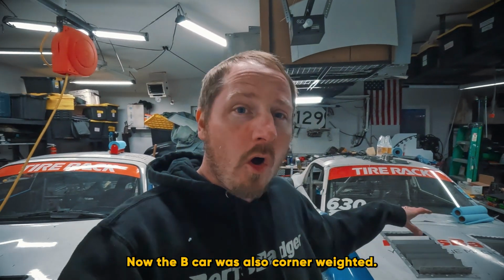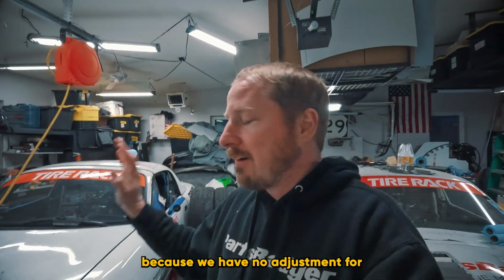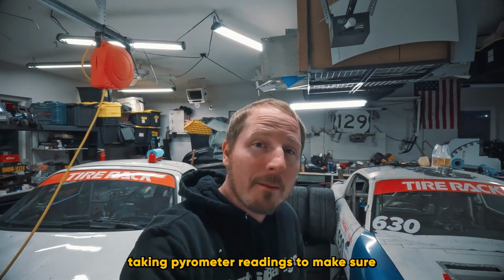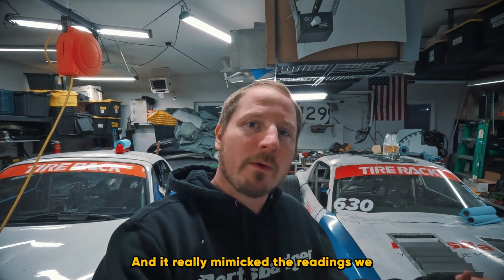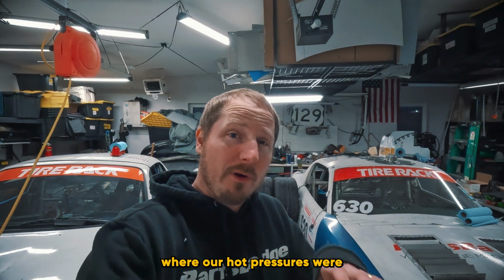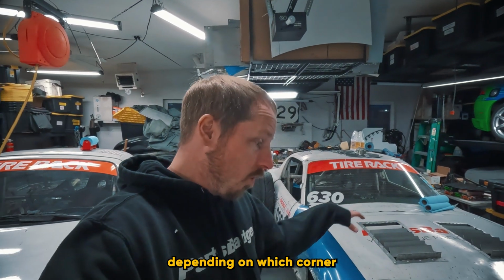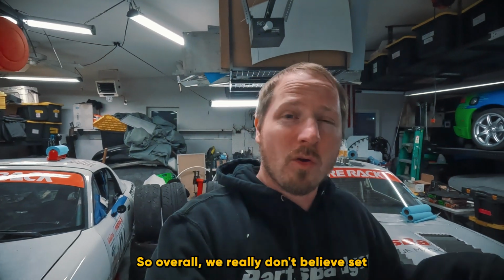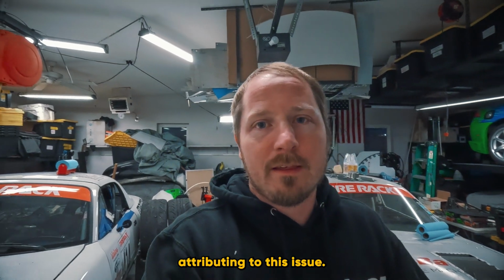Now the B car was also corner weighted. We did not corner weight the F car because we have no adjustment for that overall. Now during the test day, we were also taking pyrometer readings to make sure our pressures were correct. And it really mimicked the readings we were having before when we tested the RT660, where our hot pressures were somewhere around 24 to 26 PSI, depending on which corner and how much load that had. So overall, we really don't believe setup of these cars was attributing to this issue.